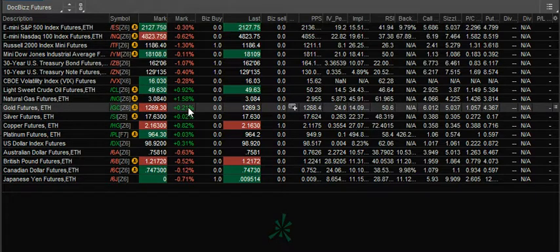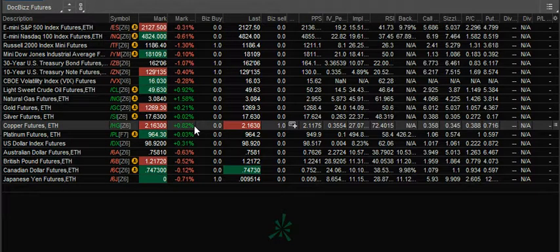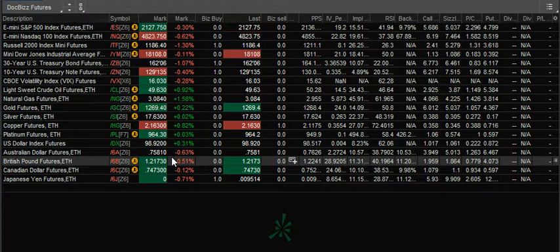Gold, a little above the 1266, is at 1269. Silver is pretty much unchanged. Copper is almost up a percent. Probably a good time to buy. The dollar is up, and the pound is down past 122. Let's look at the charts.